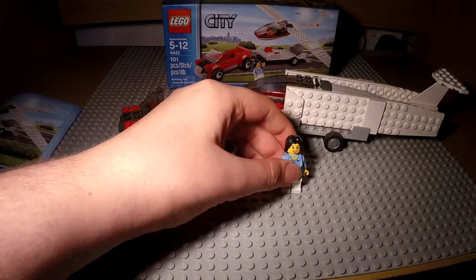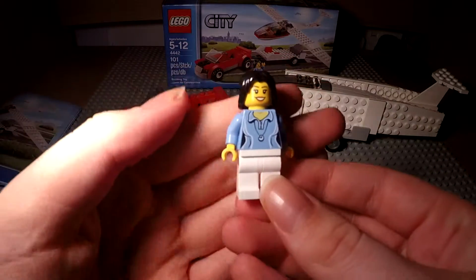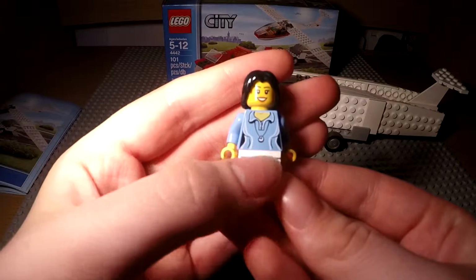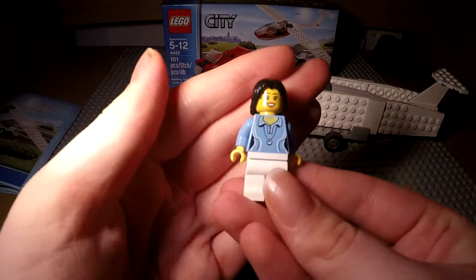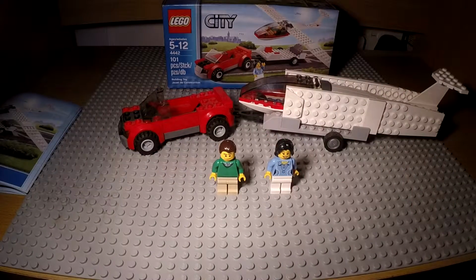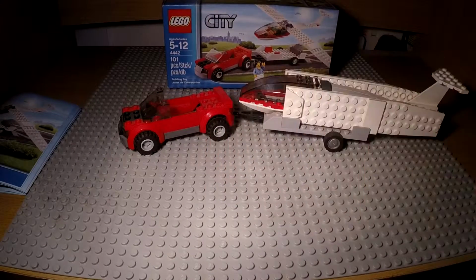Now we have the lady. Pretty generic, like we've seen LEGO City minifigures like this before. We've seen this torso before. Of course, we've got back printing too, and yeah, just your standard LEGO City minifigures. Nothing wrong with them. Just, you know, more figures to add to the set. So let's go on to the actual set itself.